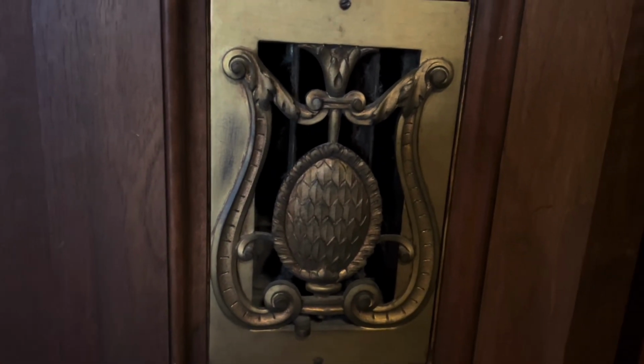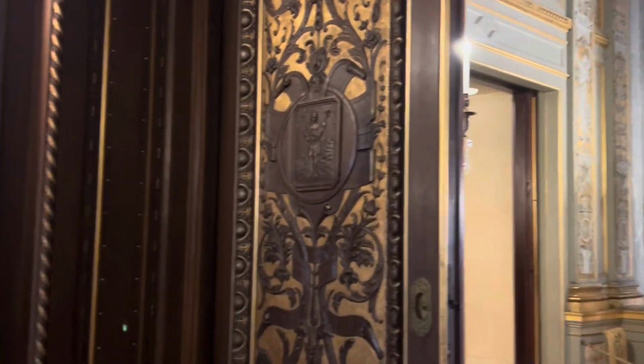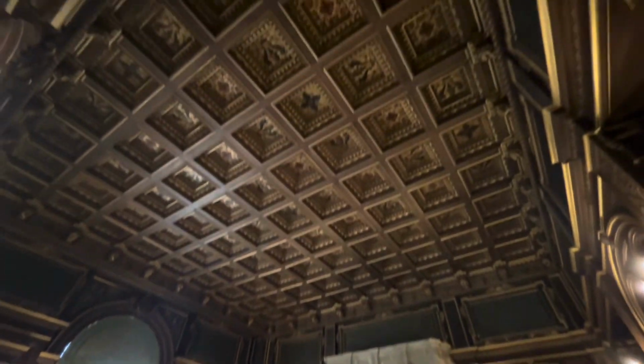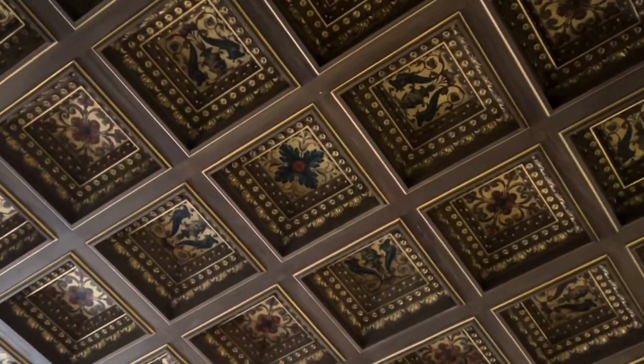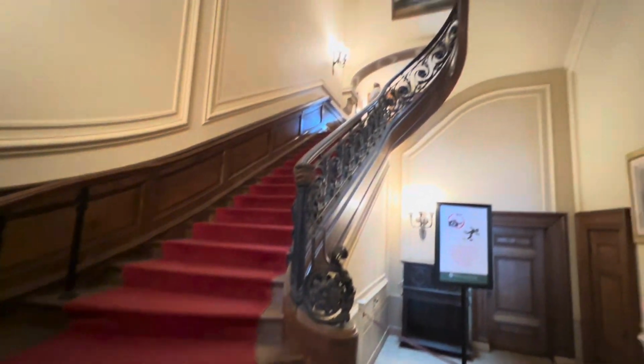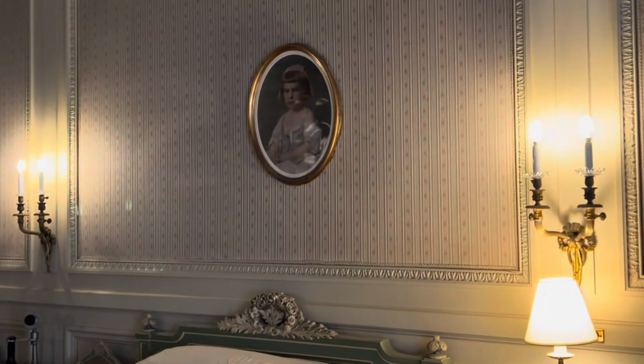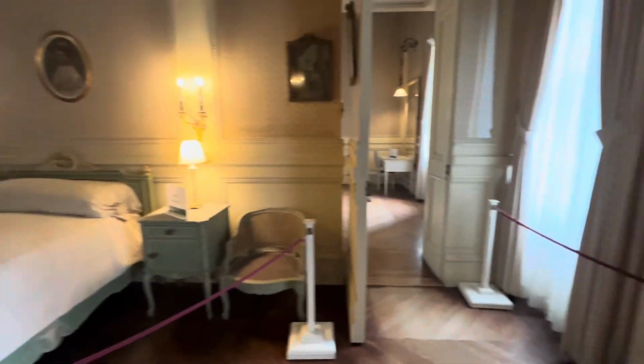Here in the library, even the small heat register is ornate and symbolic. Every opportunity for detail and symbolism has been taken. Can you even imagine living in such a lavish space? Surprisingly, the bedrooms have a restrained elegance compared to the lavish interiors downstairs.